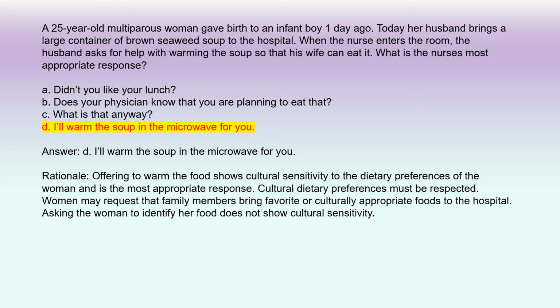Rationale: Offering to warm the food shows cultural sensitivity to the dietary preferences of the woman and is the most appropriate response. Cultural dietary preferences must be respected. Women may request that family members bring favorite or culturally appropriate foods to the hospital. Asking the woman to identify her food does not show cultural sensitivity.